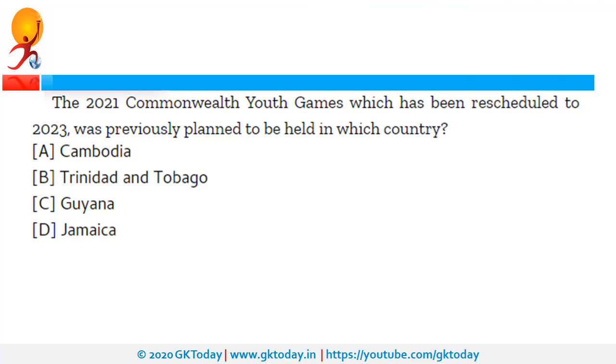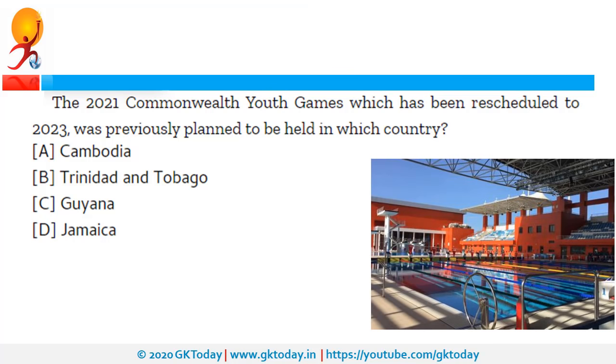Next question is, the 2021 Commonwealth Youth Games, which has been rescheduled to 2023, was previously planned to be held in which country? Right answer is Trinidad and Tobago. Actually, due to the COVID-19 crisis, the games have been postponed to 2023. Now, it was announced that for 2023, Trinidad and Tobago will be given the first preference to host Commonwealth Youth Games. So now, these games have been postponed to 2023.